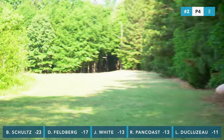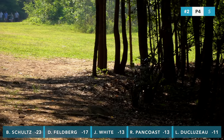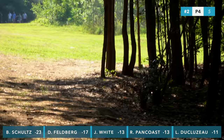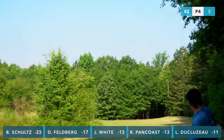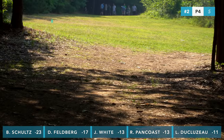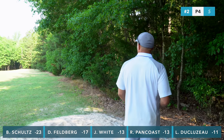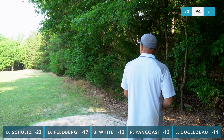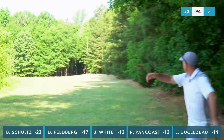Jeff gonna do the same thing left-handed. Little unlucky left slide, but we'll be fine. Another thumber from Ross. Puts it in the center, but it rolls to the right, and that's going to be tricky. Right is fine unless you're long. Tight right is bad.